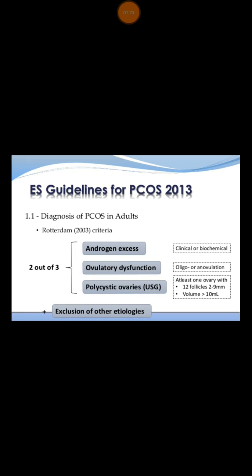Now, the second criteria is ovulatory dysfunction. If the patient is giving a history of oligomenorrhea or amenorrhea, then you will add 2 points.